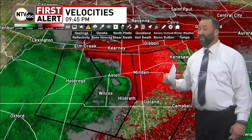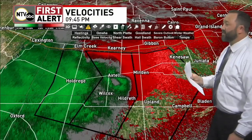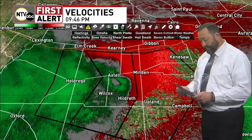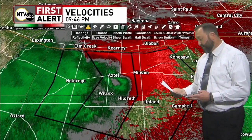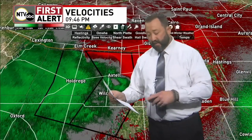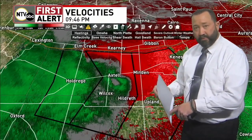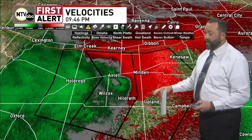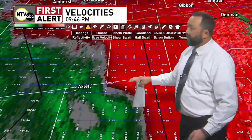I can hear the hail on the station right now. I can hear it on the roof. It is certainly hailing here at the NTV studios. 60-mile-per-hour wind gusts also possible. But at the very end of these thunderstorm warnings, it's a tornado possible thunderstorm warning. We still have that area of rotation that is showing up a little bit here.